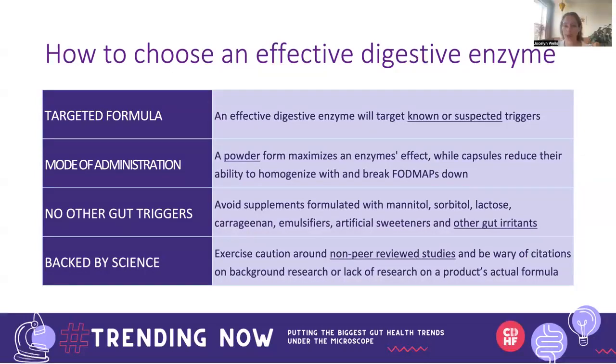When it also comes to over-the-counter digestive enzymes, what you want to look for is a formula and a form that allows for maximum contact between the enzymes and their FODMAP targets. So remember how encapsulation can reduce efficacy by preventing that optimal contact between the enzymes and the food they're targeting. Another thing to look for is a clean label, just to make sure that there are no other gut triggers. You want to avoid supplements that have ingredients like mannitol, sorbitol, lactose, carrageenan, emulsifiers, or any other artificial sweeteners, which can actually trigger symptoms themselves.